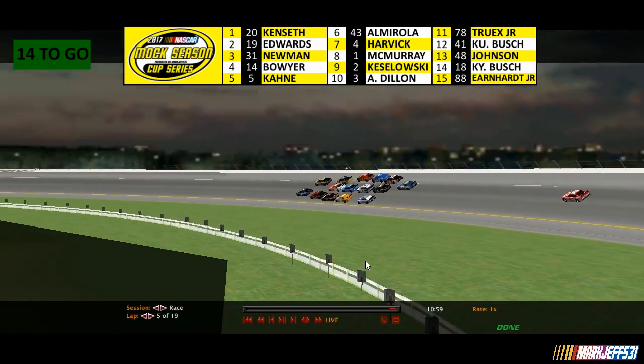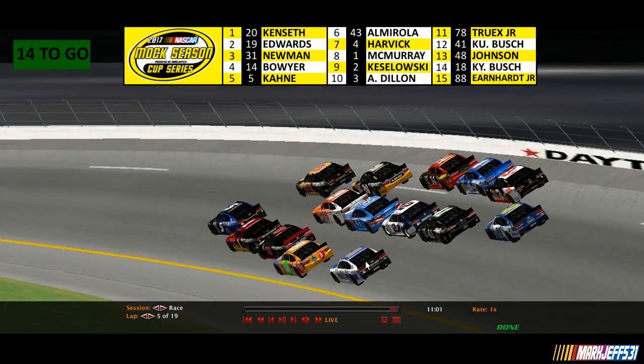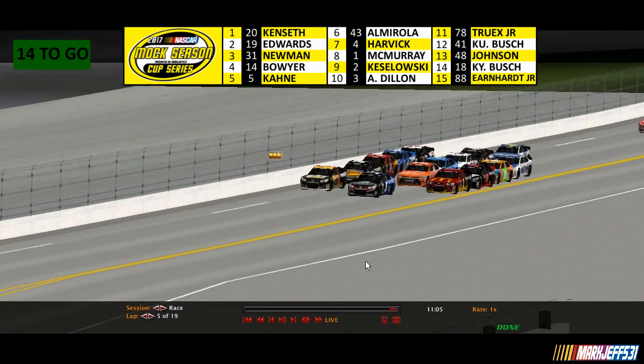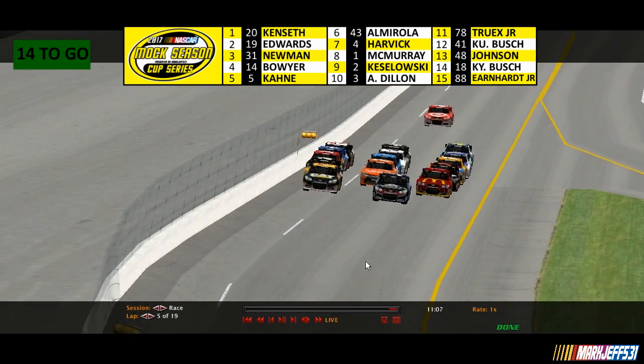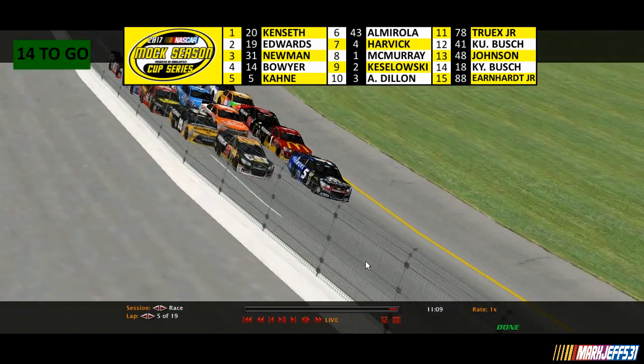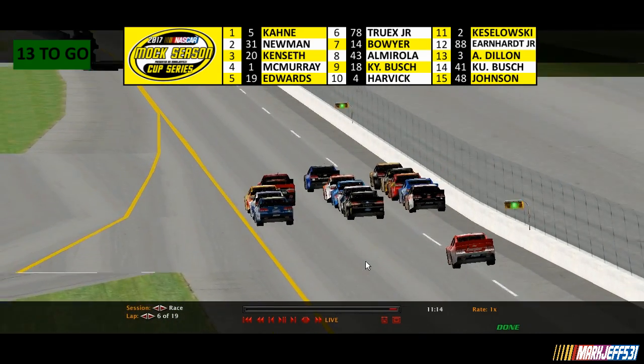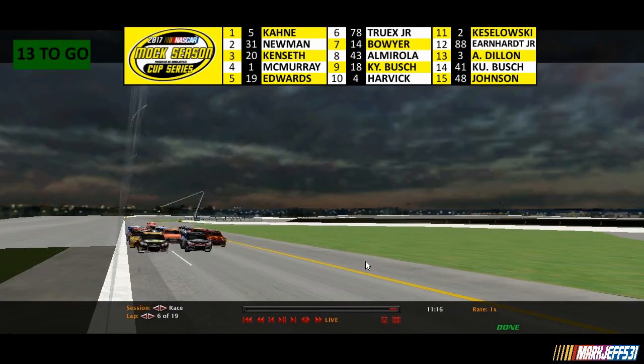McMurray now moving up into 3rd. Truex in that 78. You saw Truex get a little bit of a tap from the 18 of Kyle Busch, nearly sent that 78 car around on corner exit of turn 4. As we're now 13 to go, Casey Kane takes over the top spot in the 5.